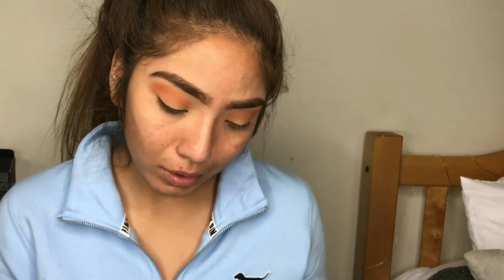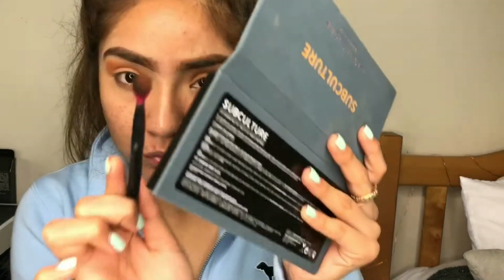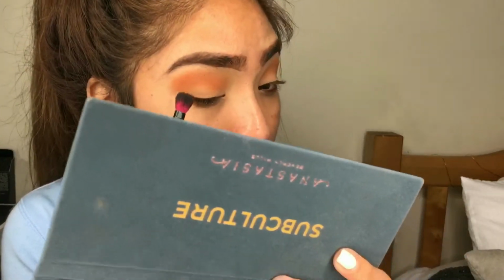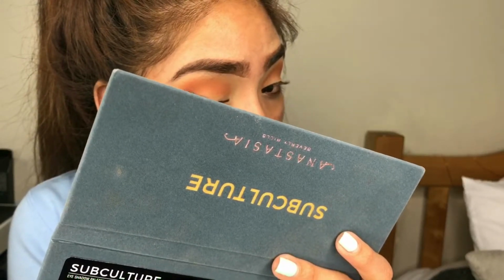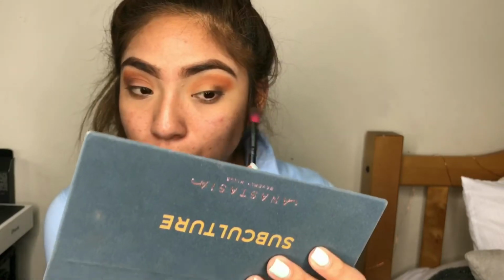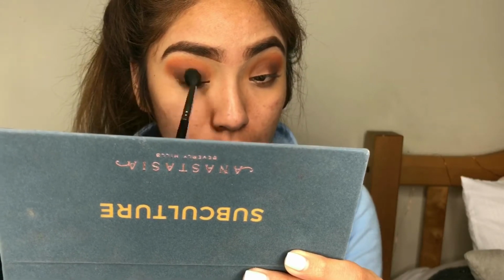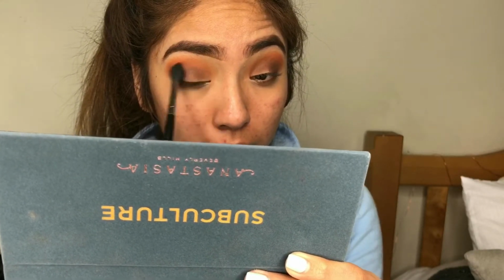Okay, now I'm gonna go in with the brown with Budge. Whoa. I think this brown is a little too dark for this and I think it kind of messed it up. I'm trying to really blend this brown out, but it's not going well.